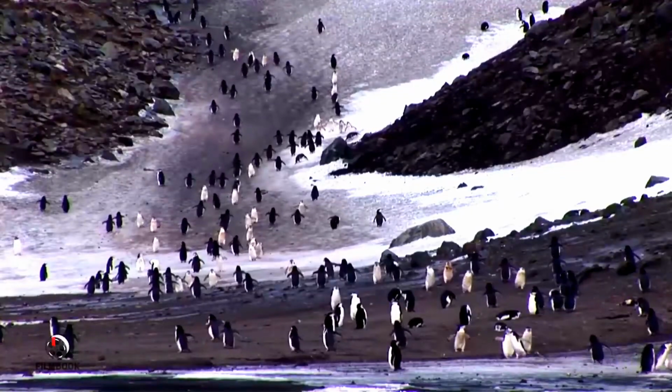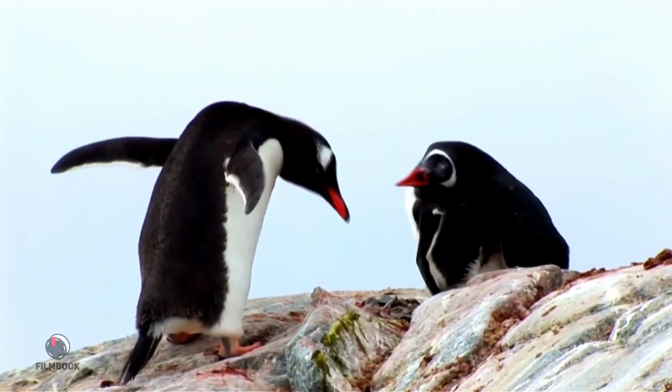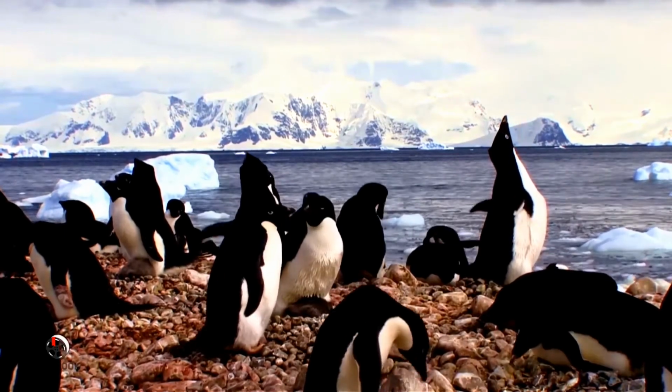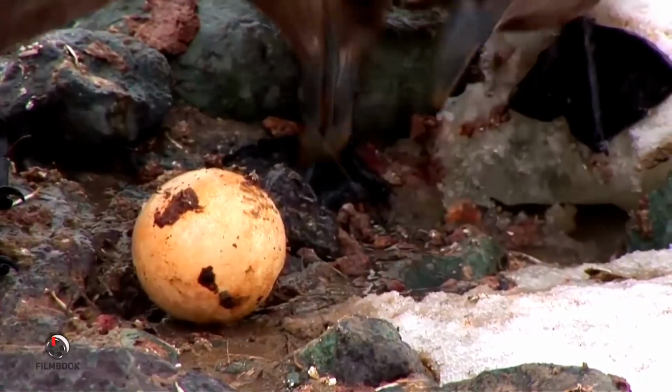Of course, sometimes parents can't find their own kids either. Hands off, mister. Get your own chick. Looks like this Gentoo family was properly reunited. Young chicks, don't leave your chick alone too long.